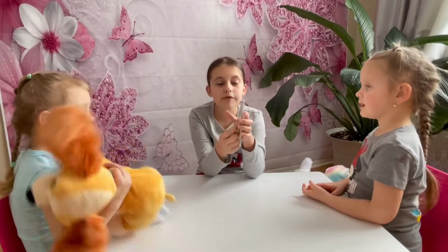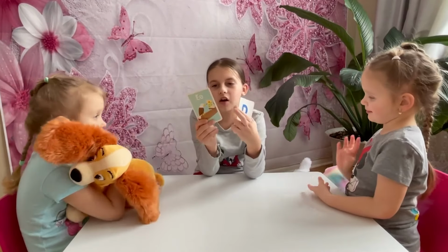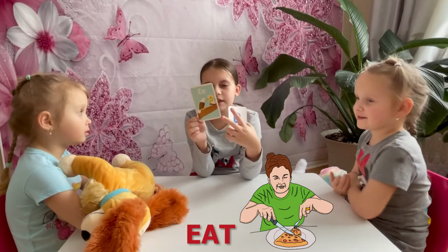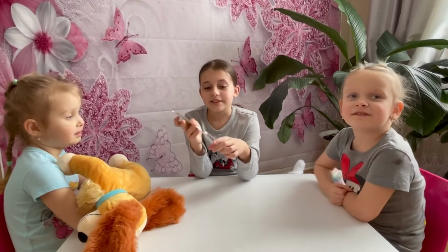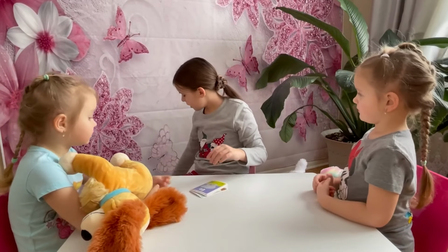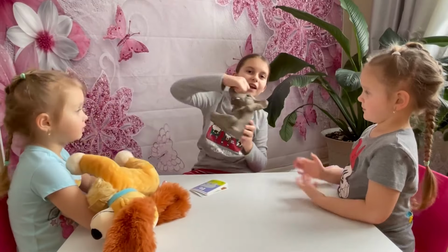Okay. Some of the words for E are easel, each, eagle, ear, easy, eat. Eat. So guys, now we're going to show you what we have for letter E. The elephant. Guys, we actually have an elephant.